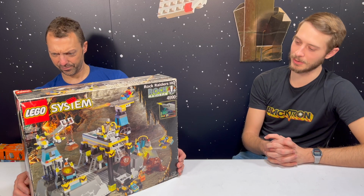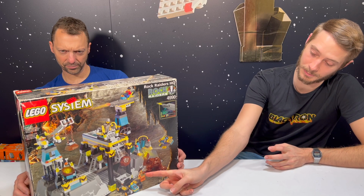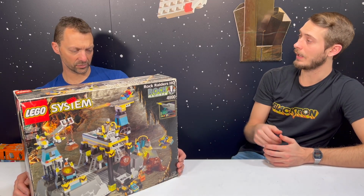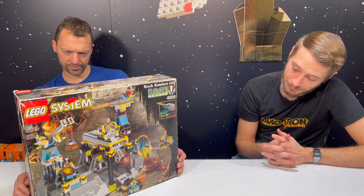Yeah. The parts are great. The minifigures are great. That's one of the appearances of the Sparks character in orange. He only came in this set and I think one or two others. And so he was hard to find too. But yeah, some great pieces, great play features.